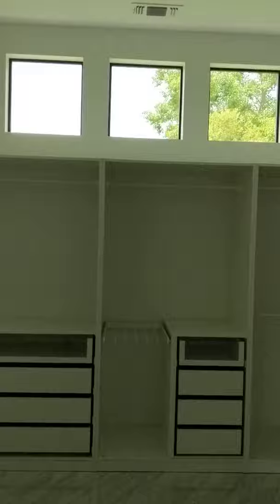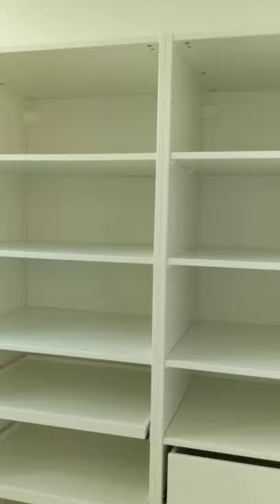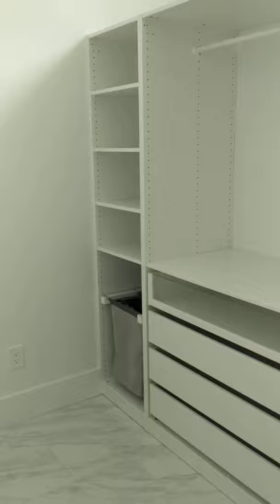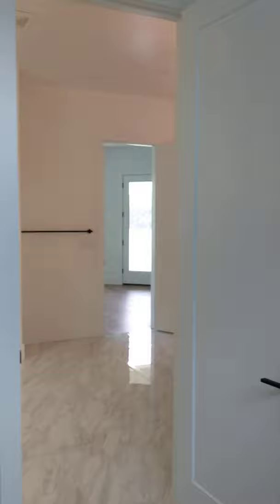Windows in the closet. And then this shelving system. He said he found at IKEA, which is super awesome. Although he does custom shelving systems when he is doing custom builds. Since this was for a spec home, he decided not to do the custom thing because he wasn't quite sure what people would want. But he is willing to do it. And there's just a couple of hooks over here. Attic access.